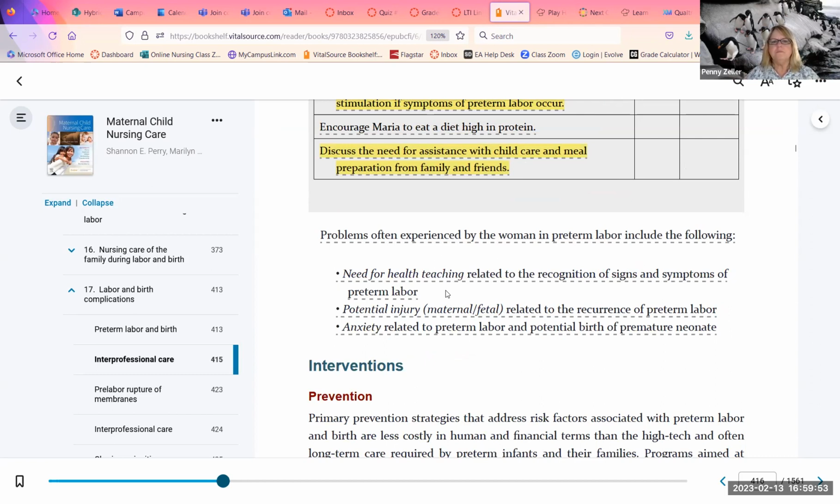So care plans: need for health teaching related to the recognition of signs and symptoms of preterm labor, potential injury related to the recurrence of preterm labor, and anxiety, definitely. So we need to address all of these things in our care plan.